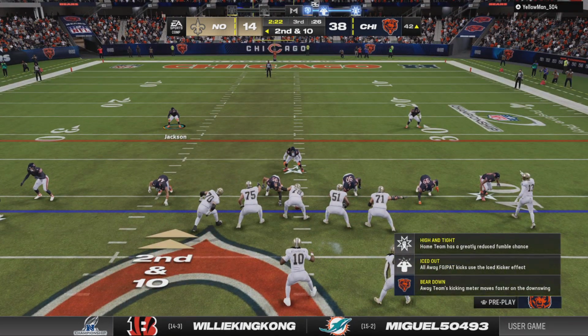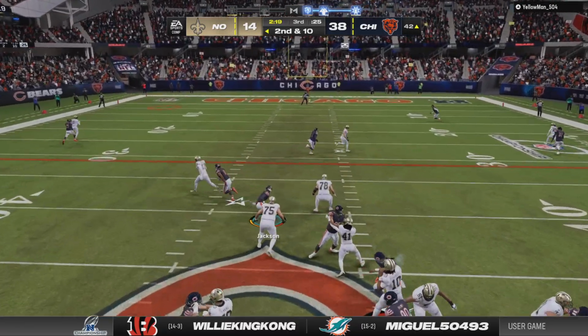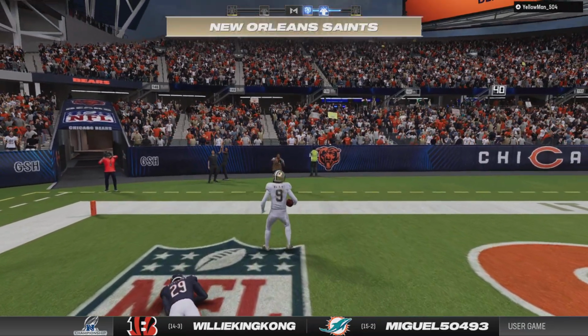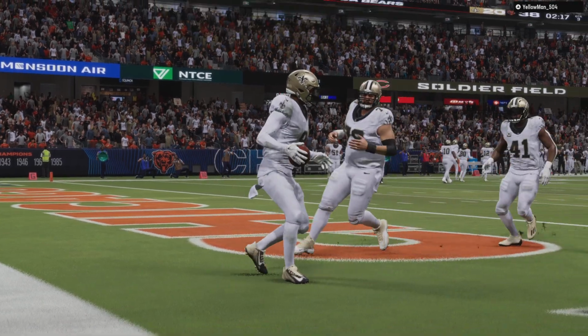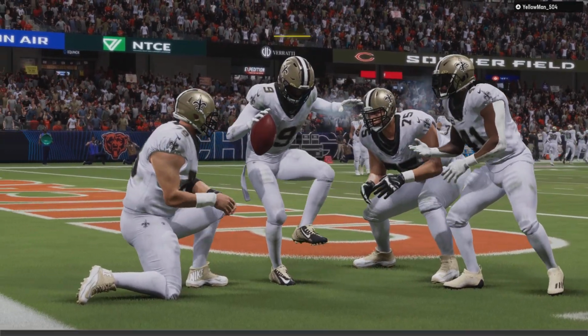Buffalo 18. Richardson off the play fake. Going deep here for Watkins. Touchdown, Saints. Quez Watkins. 42 yards. And the Saints get a bit closer.